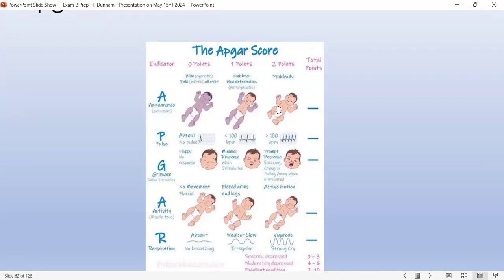I just want to make sure I didn't skip over that. And here you have your pulse. No pulse is 0. Less than 100, you give him a point, and greater than 100, you give him 2 points. He's doing okay. Now, another one is called reflex. If he's floppy, we actually use that term, floppy, and he has no response, then you give him 0. Minimal response when he's stimulated, you give him a point because he is doing some type of response, but not very much.